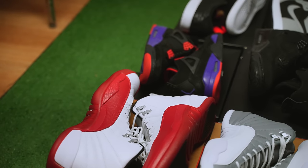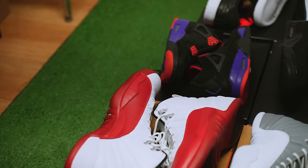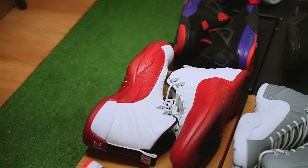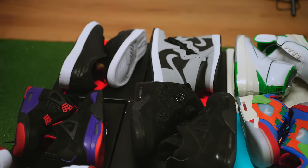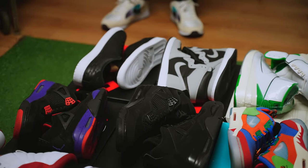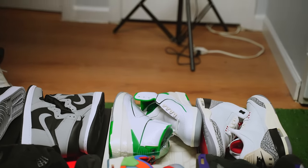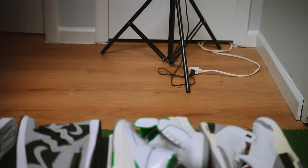Cherries, I think our first used pair, so really glad to see those go out. I know those have been selling for us pretty frequently ever since the release. So glad that everyone's been copping those classics. Black Cats, absolutely crazy. Shout out to the guy who bought those. Lucky Green 2s, can't go wrong with those, especially on how low those are right now. Very clean sneaker. Jordan 2 is one of my favorite underrated Jordan models.